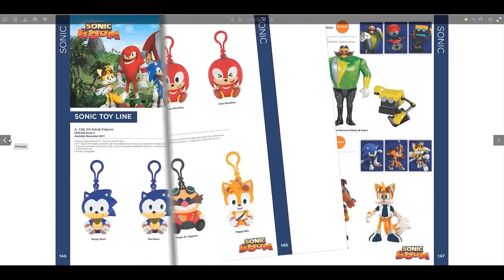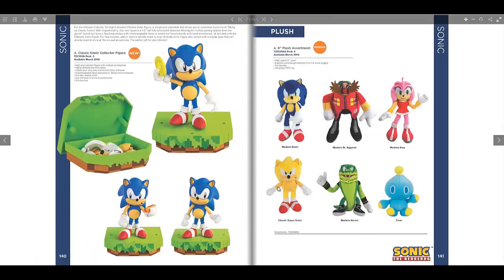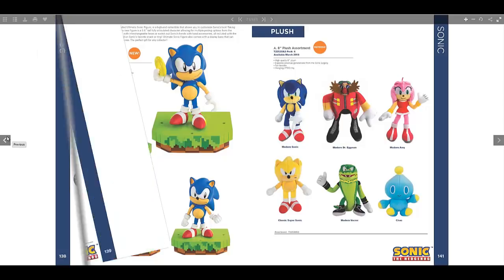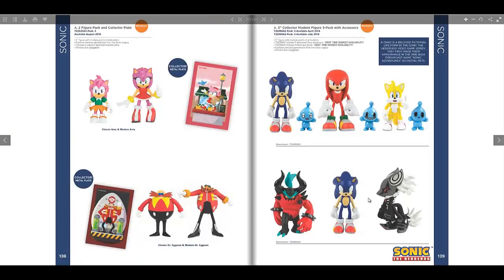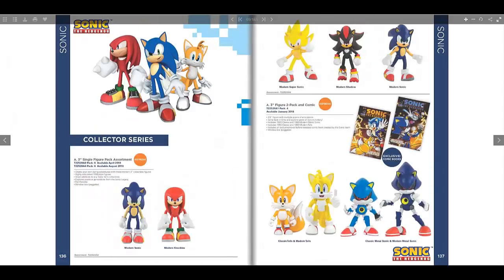So the stuff I'm going to be getting are some of these plushes like Silver, Knuckles, Shadow, Classic Robotnik, Supersonic, Vector, Chao, Amy, and Eggman. I'll be getting this Sonic Forces pack, this Chao pack, these metal plates, both comic packs, and the modern Supersonic and Shadow key single packs. So yeah, that's basically it.